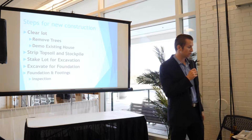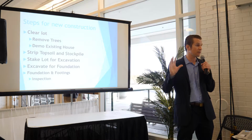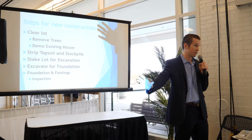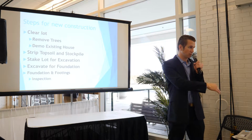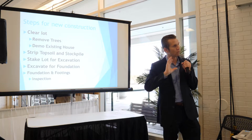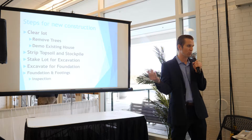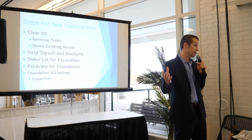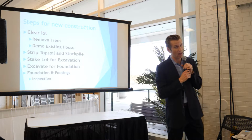So with new construction, you definitely have to clear the lot, and it depends on the lot, is there a lot of trees? Trees can be extremely expensive to remove, the larger the trees. This is something a lot of people don't necessarily think about, they're thinking, oh, we're going to knock down the house. We've actually had it where just clearing the lot with the trees that were there cost more than actually demoing the house.